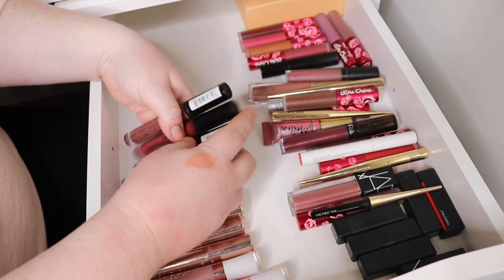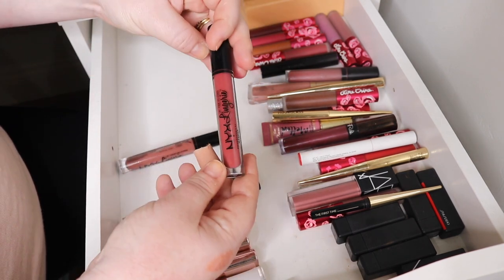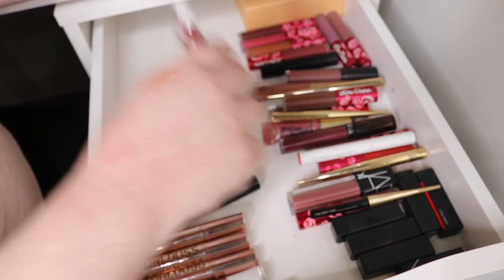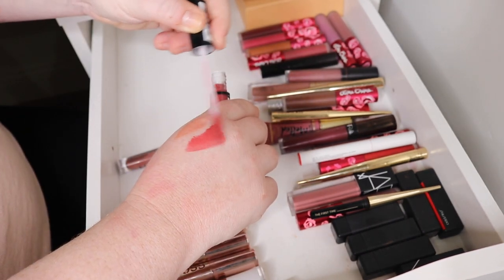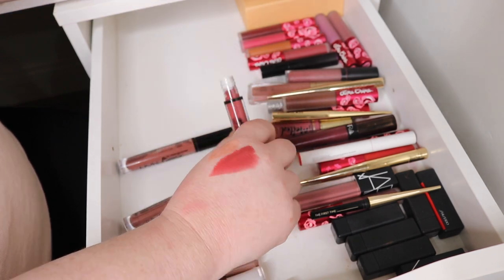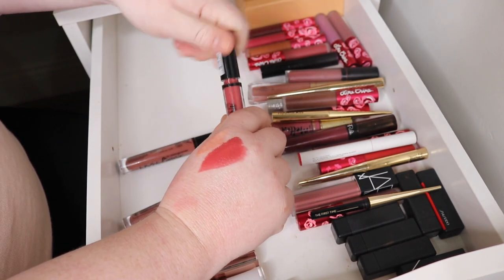Now I'm not going to keep all of these. I'm going to get rid of this red one that I never wear, which is Exotic. Very pretty. Oh, see, now that I swatch it, I'm like, oh, Sam, you might want that. I'm going to put that in the maybe.